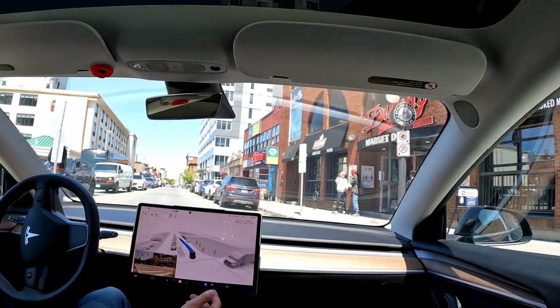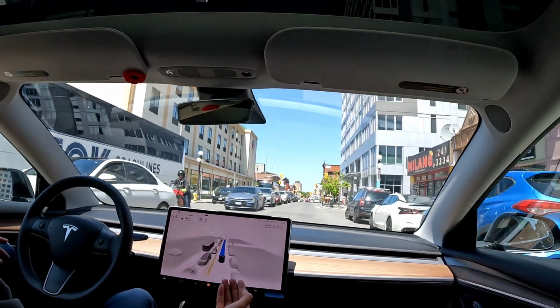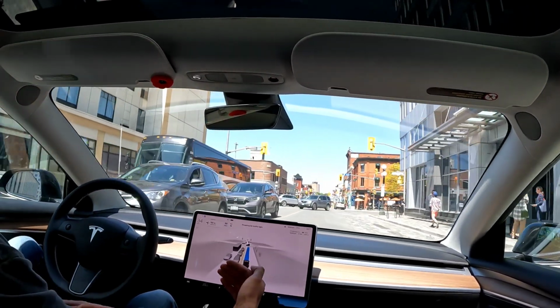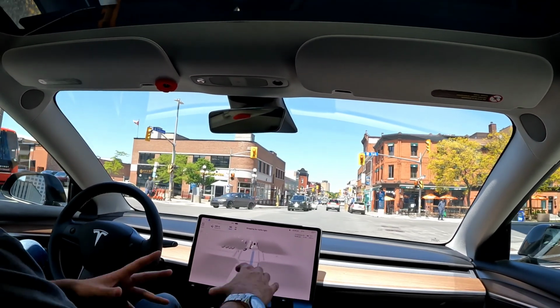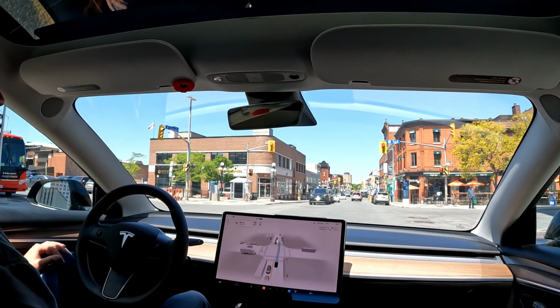Nice. Nice. Okay, so that truck was going to turn. It somehow knew that that truck was turning and not going straight, and thus we needed to go so that that truck could turn because it was such a wide load. That was an interesting set of events for Tesla to figure out. Yeah, well done.